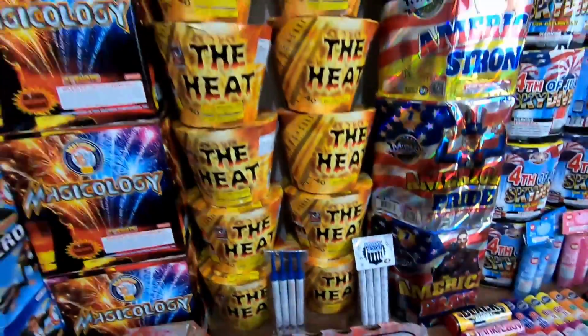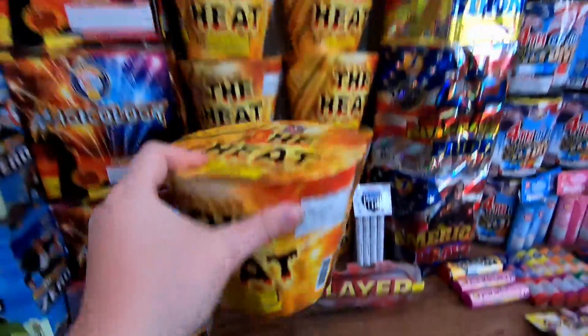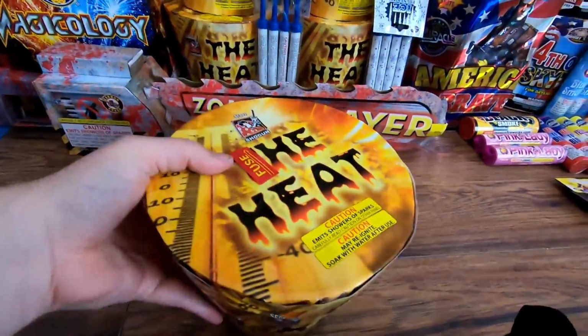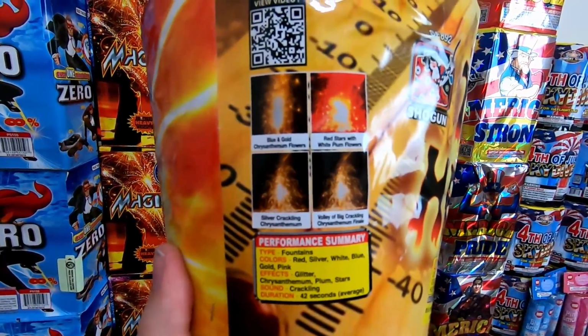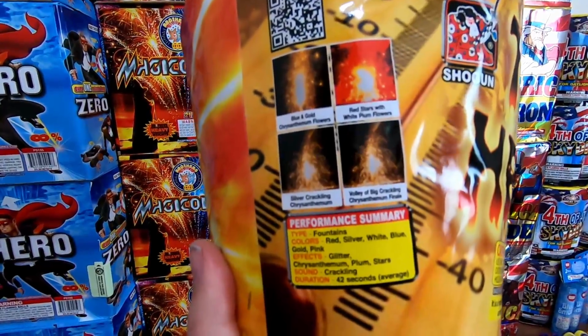Then we move over to the Heat. It's a 200 gram fountain. I got 12 of them in the case from Schneitters. See if we can get the performance here. Obviously, it's a teapot style fountain. All right, so we got blue and gold chrysanthemum flowers, red stars with white plum flowers, silver crackling chrysanthemum, and then a volley of big crackling chrysanthemum finale.